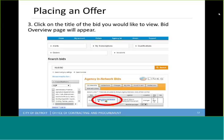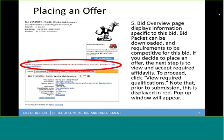on a bid. In this case, we've searched by the bid number. So let's say that you've received a bid notification, you search by that bid number, and when that bid number gets pulled up in the agency and network bids, you can just click on the title. This will take you to the bid overview page, which displays information specific to this bid. The bid packet can easily be downloaded from this page.